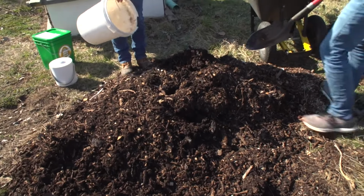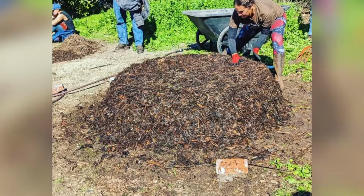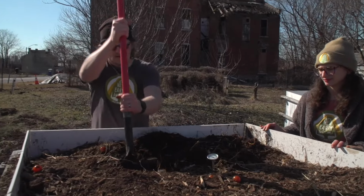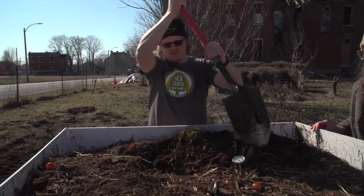There's a few things you need, which would be water and air, and you need enough greens, which is not just green vegetables, but enough of the nitrogen-rich food scraps, and enough browns, which are the carbon-rich wood chips, dry leaves, that kind of thing. Once you have the right amount of browns and greens, the compost pile needs oxygen and moisture to process. Water can be added, and every few days the pile can be mixed with a shovel to add oxygen.